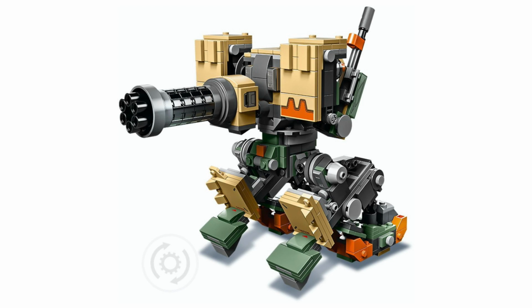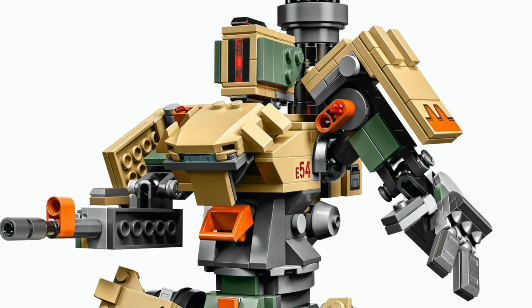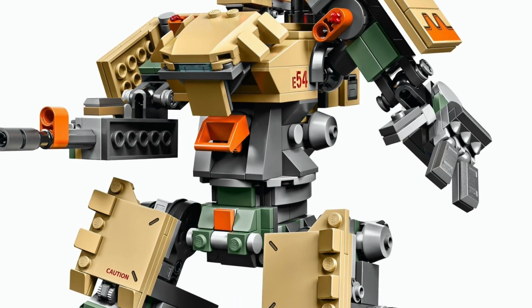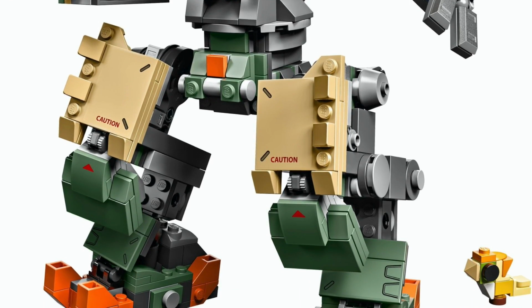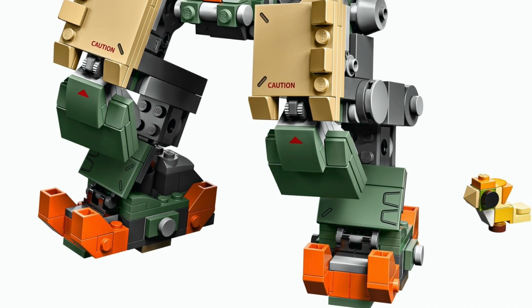It was a really cool experience for me, and I really did enjoy this set, even though I've never played the Overwatch game. LEGO must have put a ton of time into developing this one specifically, just to have the ability to change modes and still look really good in both modes is a really tough thing to accomplish, I think, from an engineering standpoint from LEGO. So bravo to them on this awesome LEGO set coming in at number 12.